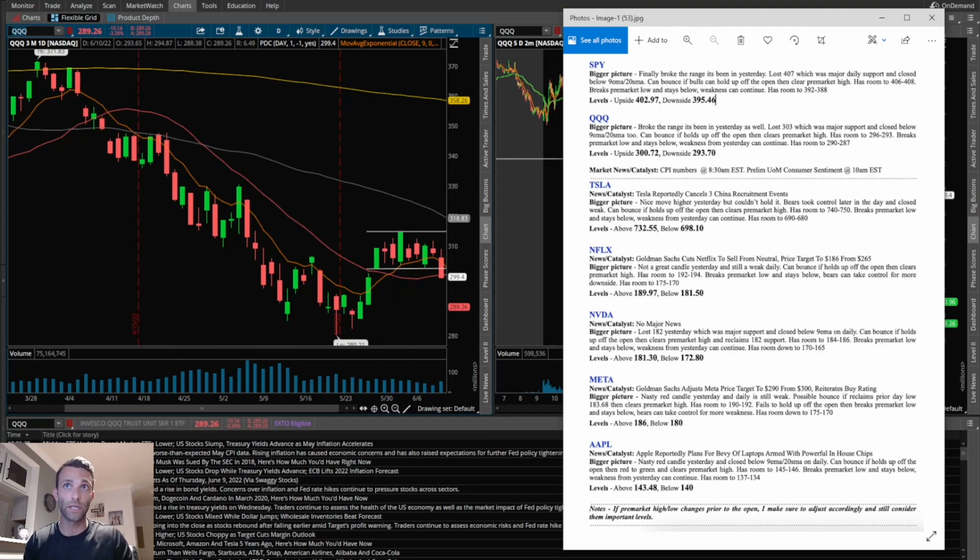And now the Qs, so I said that it broke the range it's been in yesterday as well. It lost 303, which was major support, and closed below the 9 EMA and the 20 SMA on the daily. Can bounce if it holds up off the open, then clears pre-market high. Has room to 293, 296. Breaks pre-market low and stays below, weakness from yesterday can continue. Has room to 290, 287.